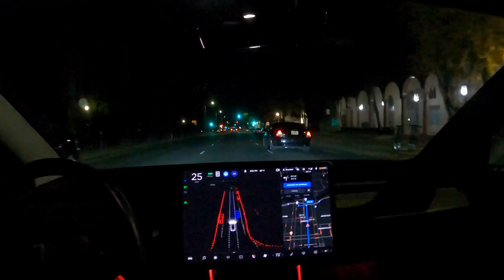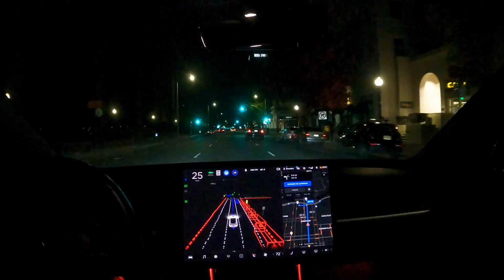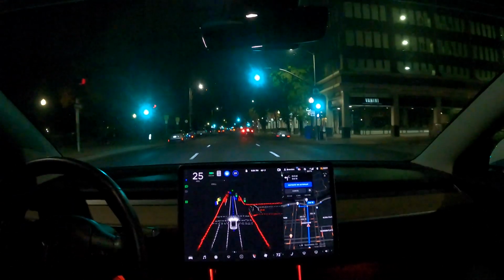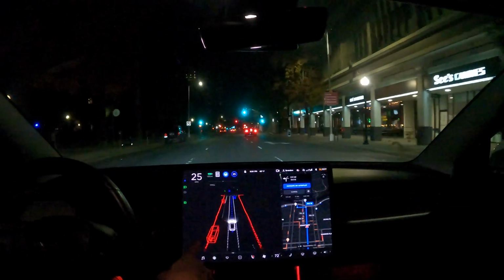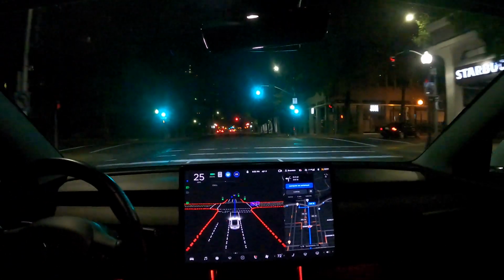These cars are zooming around me. I'm not going that slow. The speed limit is 25. I'm going 25. These colors keep changing. I don't really remember seeing so much yellow, like yellow boxes.